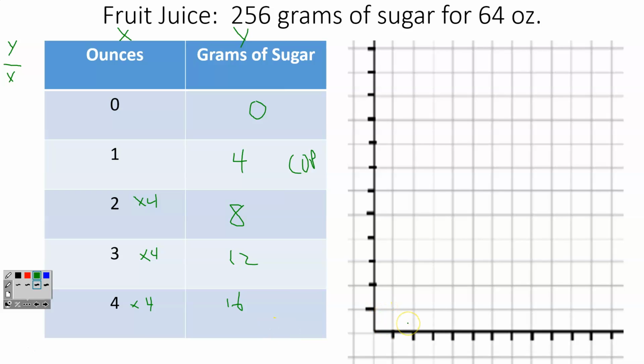Now, labeling this on a graph is a little bit different, so I'm still going to do the 1, 2, 3, 4, 5, 6. I'm just going to stop right there because I've only got 4 numbers. When I label my y, I'm just going to label it with what's over here. So this would be 0, 0, this would be 4, this would be 8, this would be 12, this would be 16. So I would just go ahead and graph it out. 0, 0, 1, 4, 2, 8, 3, 12, and 4, 16.